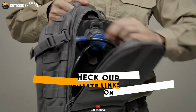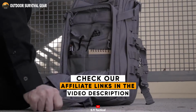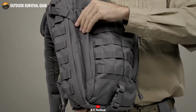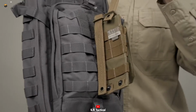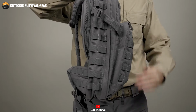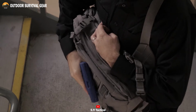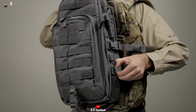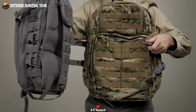There's an internal hydration bladder pocket that includes a pass-through port for easy hydration, an interior storage compartment that provides ample space, and an admin pocket for optimal organization. There's extensive MOAB stick-compatible web lining around the exterior that allows you to build your storage structure from the ground up. When you need to expand your storage capability for longer operations, the MOAB 10 comes equipped with a 511 tier system, allowing you to integrate with other Rush series packs.